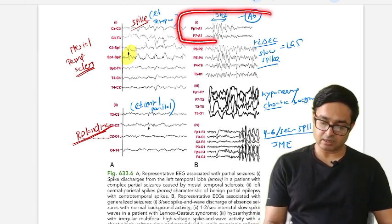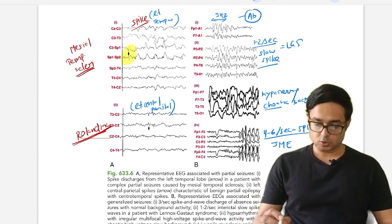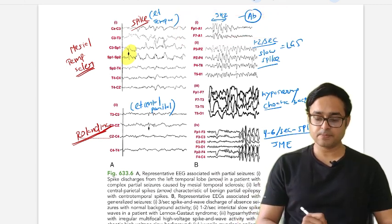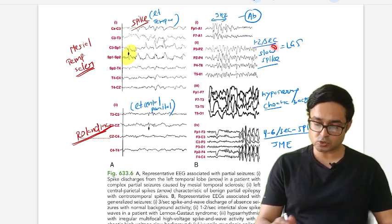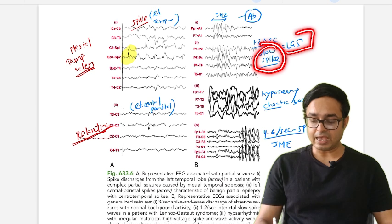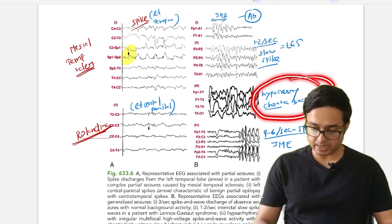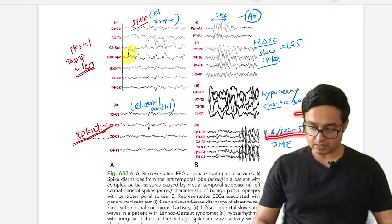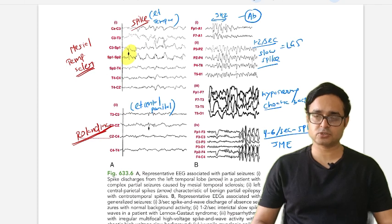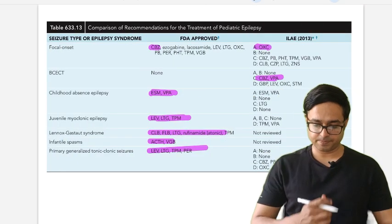In the next, you're able to see 3 hertz frequency. So this is absence seizures. If 1 to 2 second frequency is there, with slow spikes, LGS will be the answer. Are you able to see the chaotic background? This is hypsarrhythmia. 4 to 6 hertz spikes after photic stimulation, classical history will be there. This is JME, juvenile myoclonic epilepsy.